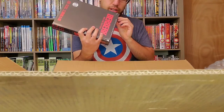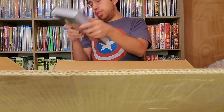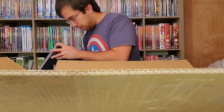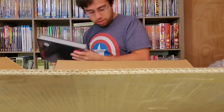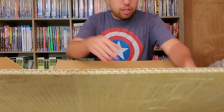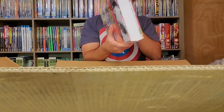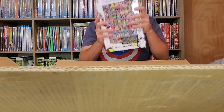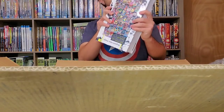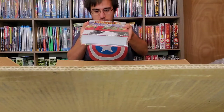I think that's it right there. Or it might just be the weird dust jacket. No, there's no dust jacket on this. Oh, here we go. One's on the bottom. That's what I'm worried about. What in the... Oh, this is just a packaging thing there. But other than that, that's so freaky.